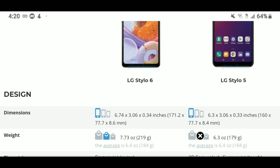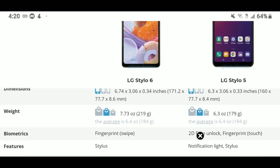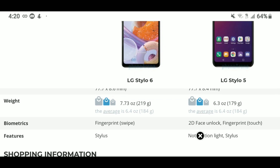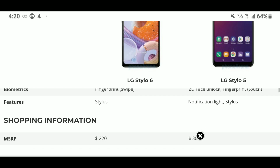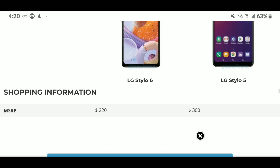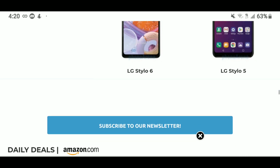Now common sense will tell you the Stylo 6 is bigger in just about every dimension, and it weighs more. They both have the fingerprint, but the Stylo 5 does have the 2D face unlock along with the fingerprint. Both have stylus, and the price is cheaper for the Stylo 6 compared to what the Stylo 5 was at.